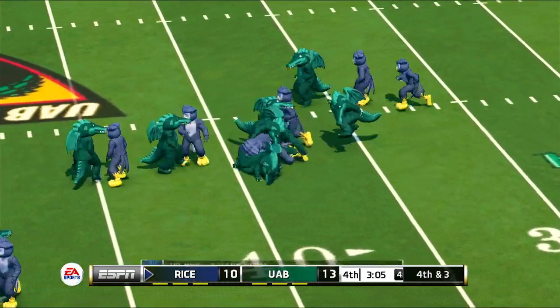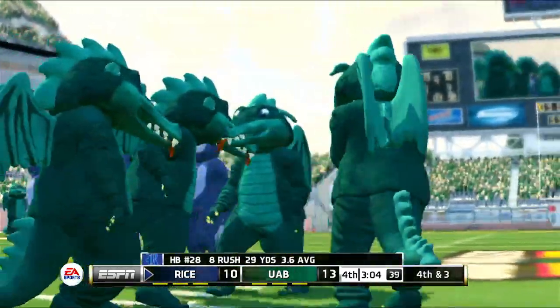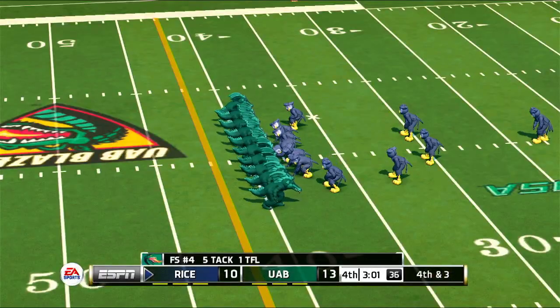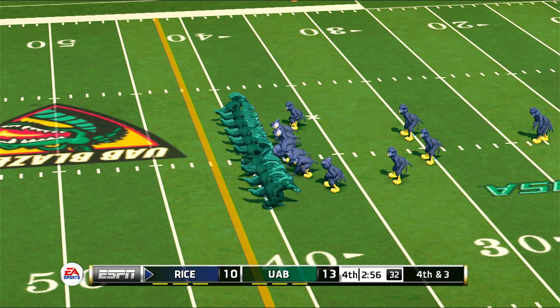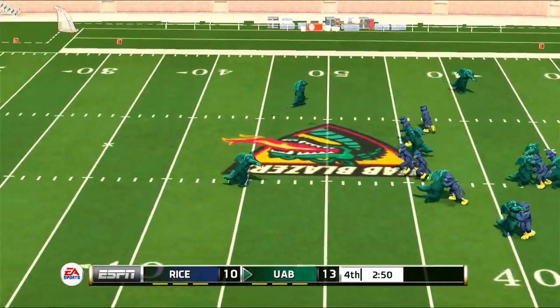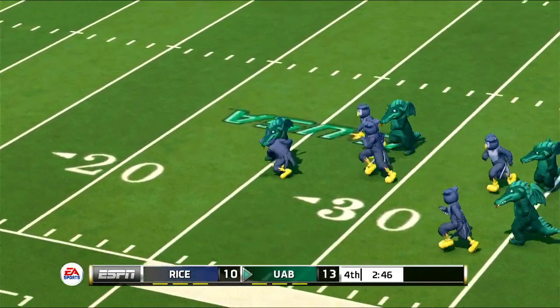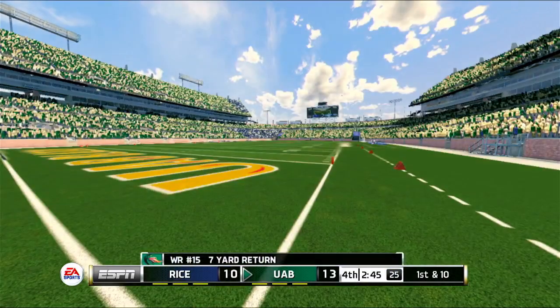Another run. Nice run there as they work the outside. Just under three to go in regulation. Booming kick. He'll take it from the 18. Tackle at the 25-yard line.